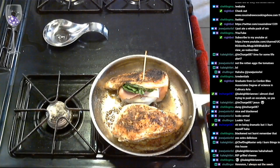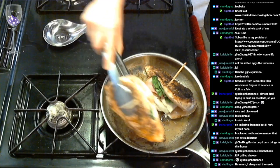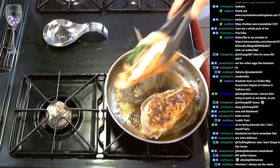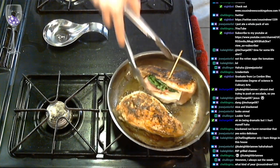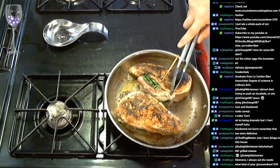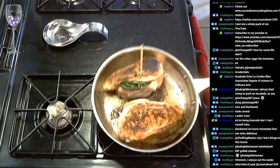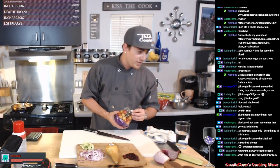Let's check chicken, guys. Always check your chicken. See how the color is coming out. Got some good color now on our second side. Oh yeah, looking absolutely beautiful. We're gonna stick these in the oven in probably a couple minutes. Get a little bit more going on those bad boys. We're gonna get our tomatoes halved.